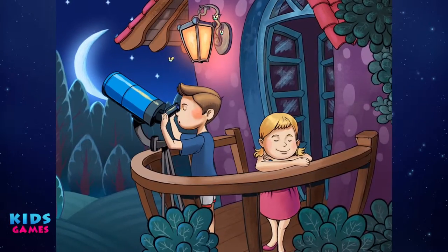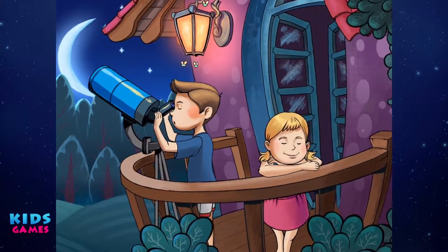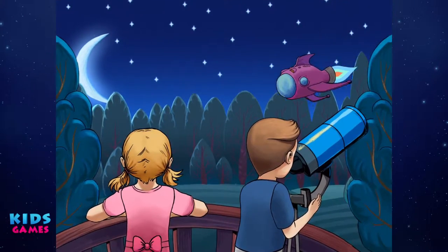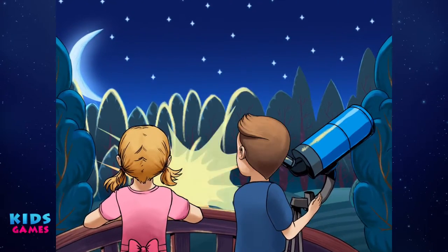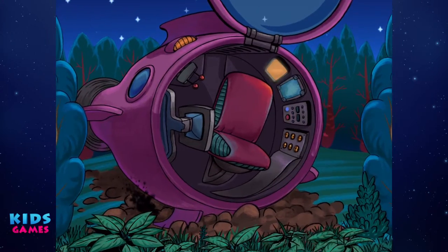On a warm evening, Alex and Alice were watching the stars. Suddenly, something incredible fell down from the sky. That was a spacecraft.